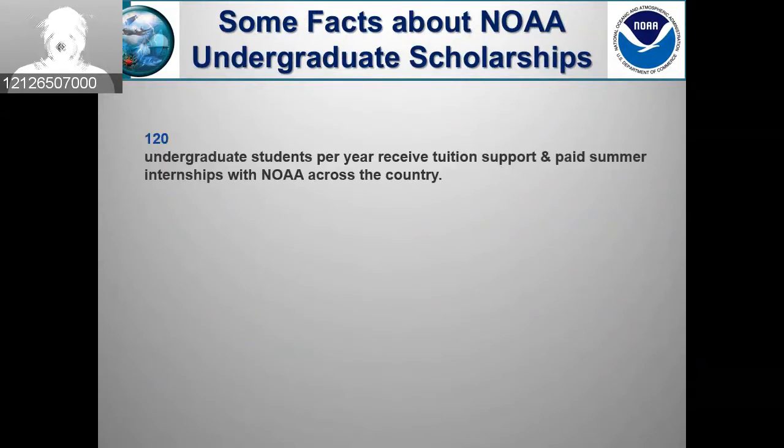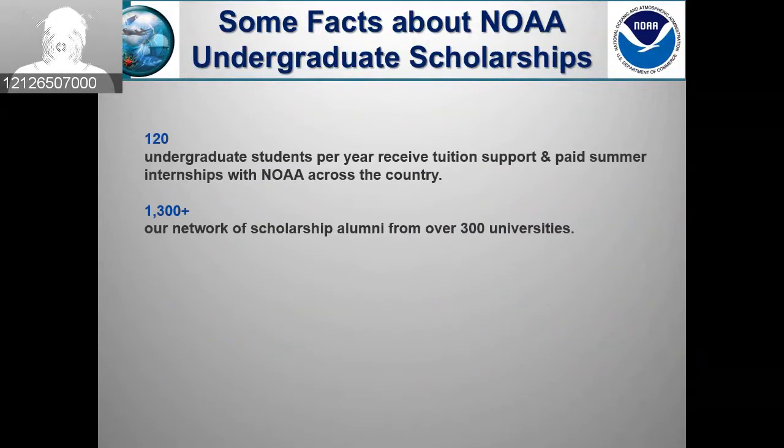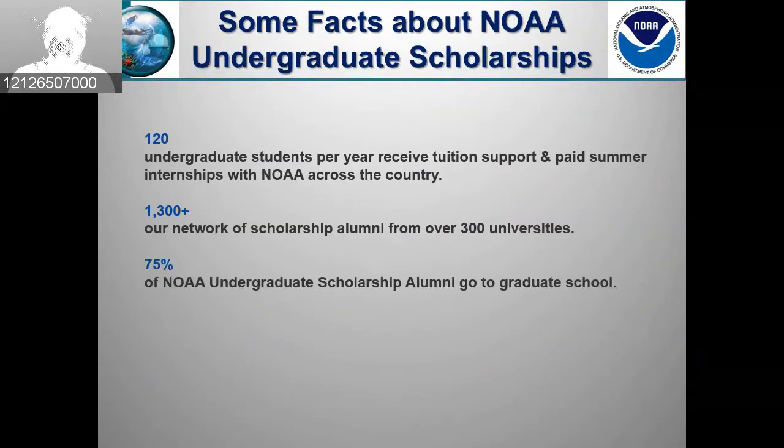So some of the facts about this scholarship, and you can see this on the NOAA website. 120 undergraduates have been supported so far. There is a network of 1,300 scholars and alumni so far. This includes both, I think, Hollings and the undergraduates. 75% of those NOAA scholars do go to graduate school. So it is a very good preparation for either grad school or the workforce.